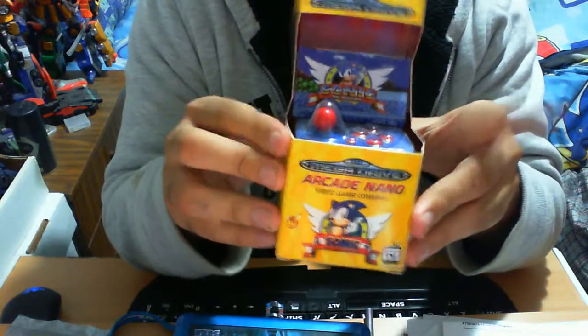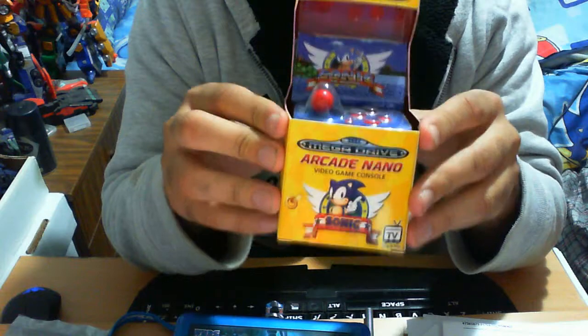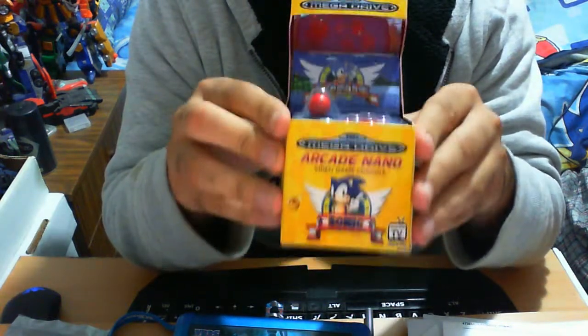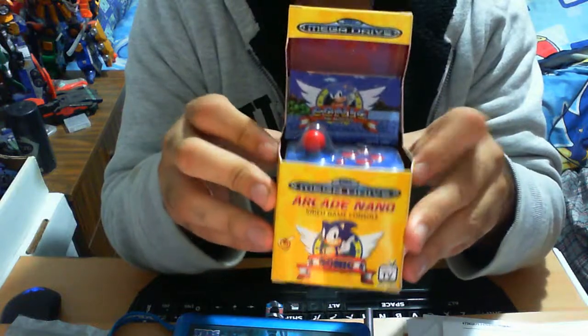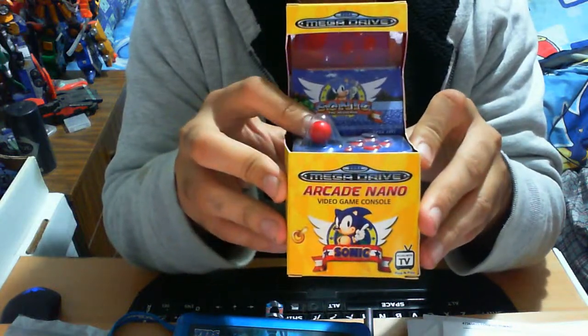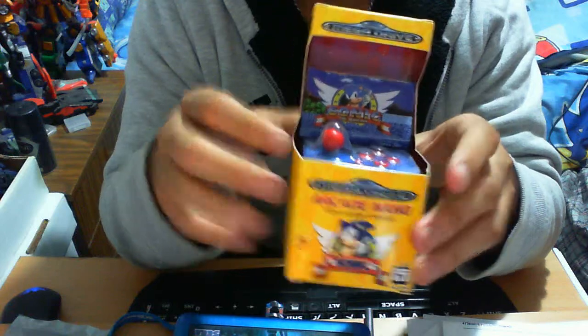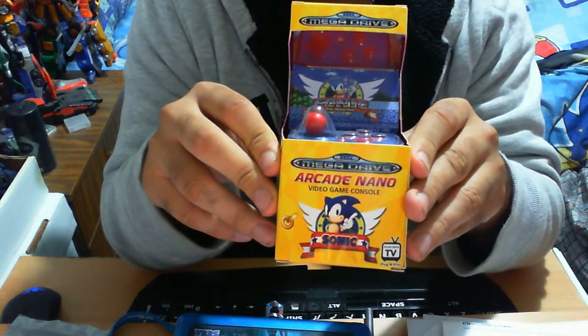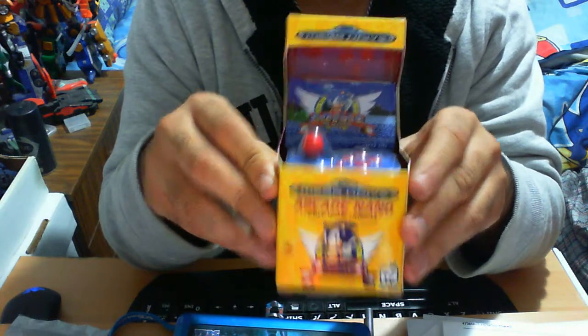Actually, not that I've seen. I will be corrected. And I have looked around. I actually picked this up on eBay. I could never find it in any of eBay's game traders and all that sort of stuff, or in any of those stores. So I'm guessing this is a UK exclusive.